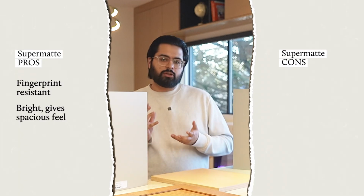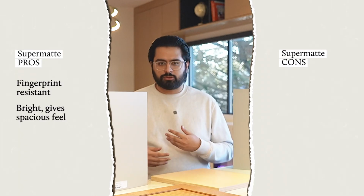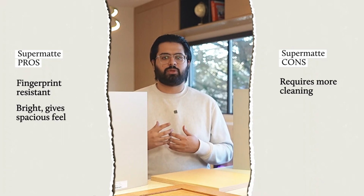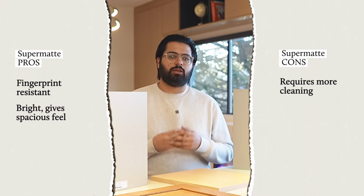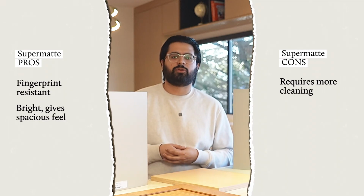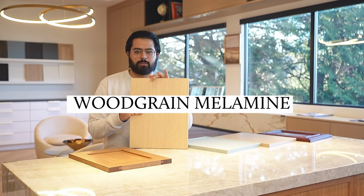Cons: while they are more fingerprint resistant, if you have a lot of oils on your hands or anything like that, it can show a bit easier. High gloss surfaces do that even worse. Any sort of reflective surface is going to show a lot more of those little details, requiring a lot more frequent cleaning. At the same time, while that's said, they are very easy to clean and they are great to work with. Wood grain melamines.